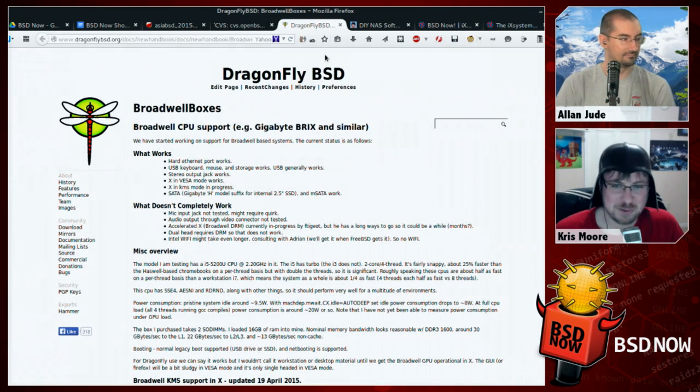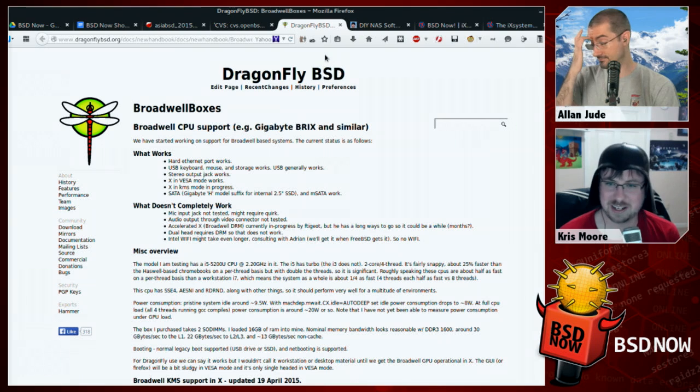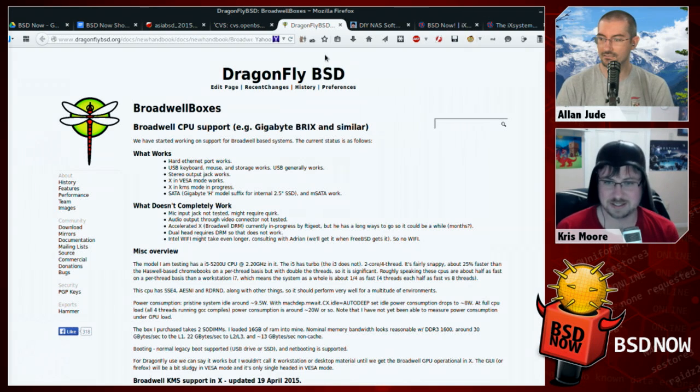Okay, well, next up we have some DragonFly news, specifically talking about the new Broadwell CPUs in DragonFly. The DragonFly BSD guys have started a new page on their wiki to discuss Broadwell hardware and its current status, where it's at. Matt Dillon, the project lead, recently got some new hardware with this chipset, and he's laying out here on the wiki what works and what doesn't work. And basically, the main two biggies, the showstoppers at the moment, are both, of course, graphics and wireless. Yep.